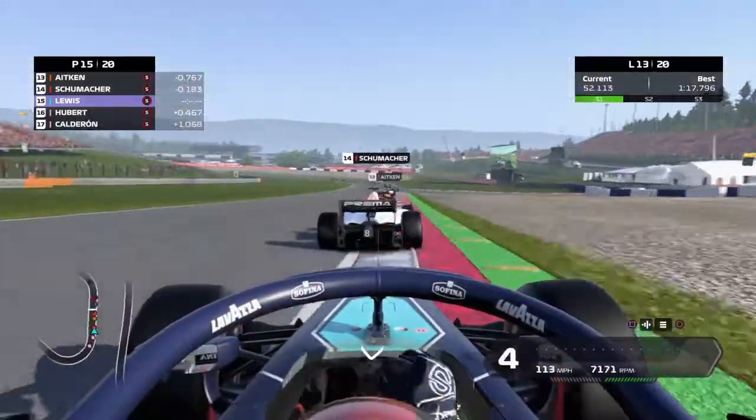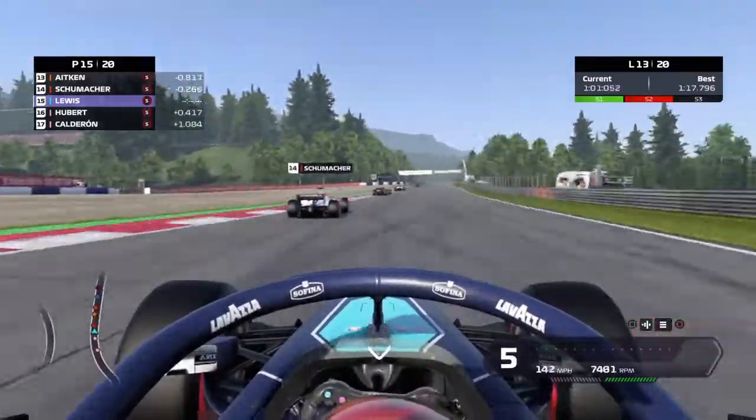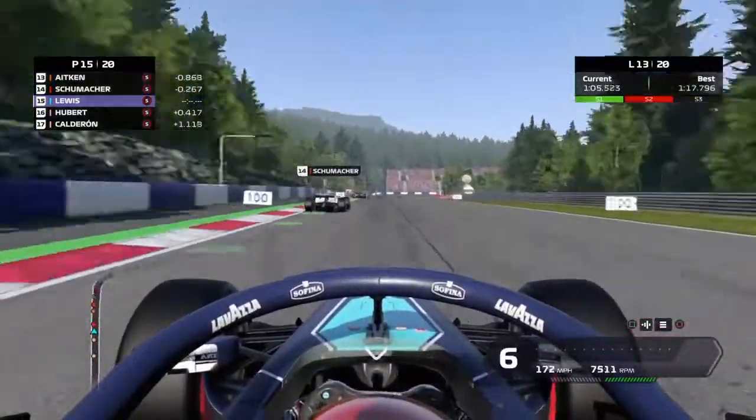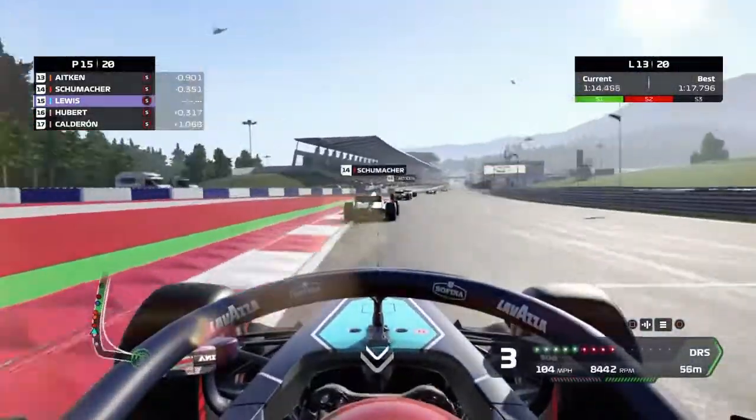Which I am really happy about, because we were last, 30 seconds, a minute behind these people, and now we're catching up to them and overtaking them, which I think is an achievement in itself.